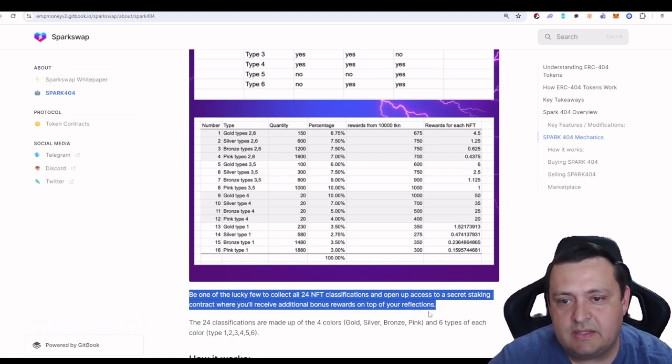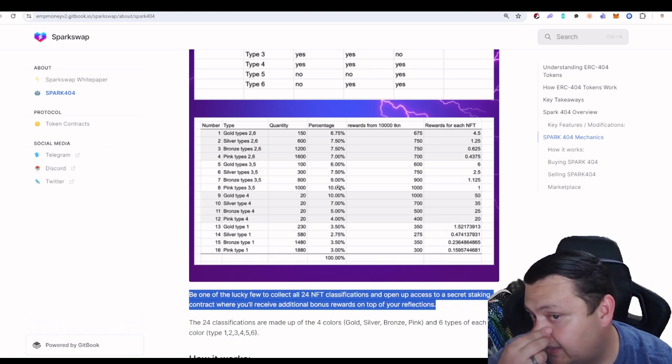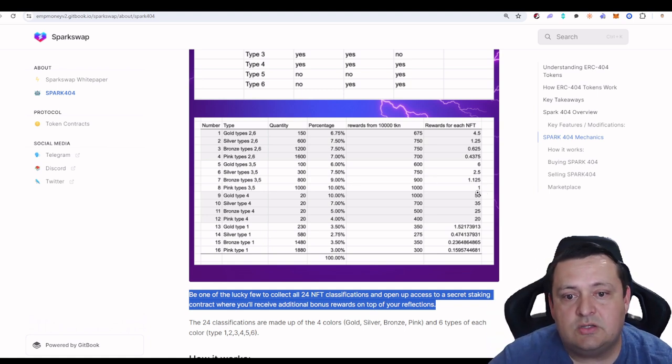I'm guessing what that means is that if you get them all and you stake them into this contract, proving that you will hold them all forever, then these percentages are going to go up. So this is an idea of what you would get. They break down some examples from the 3% on the bottom side to the top one at the 10%, at the high end that you can get. And they break down how this would all work and what you would be earning.